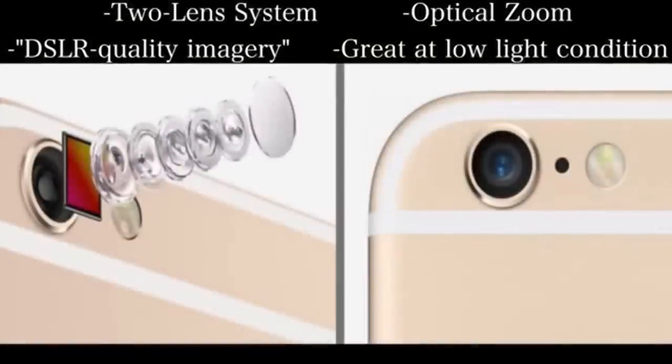A very hot topic for the next iPhone will be the camera. When it comes to the iPhone 7's camera, the latest reports suggest that it could offer a significant improvement over the camera found in the iPhone 6 and iPhone 6 Plus. In fact, this could be the biggest camera jump in the history of the iPhone.